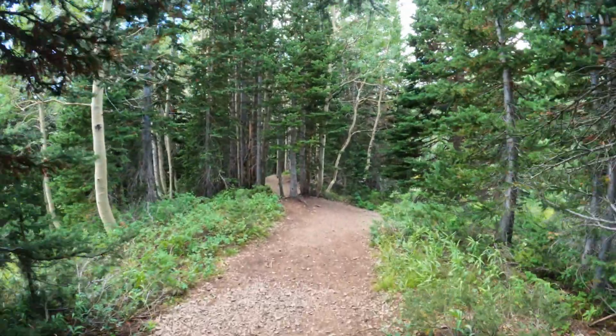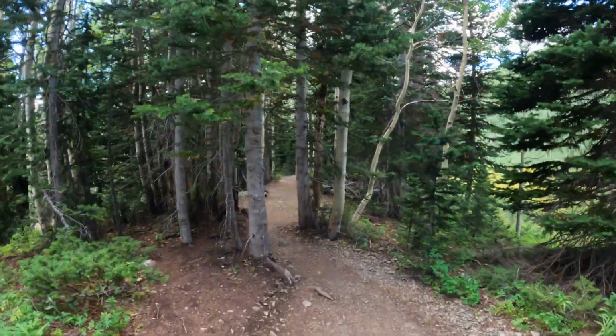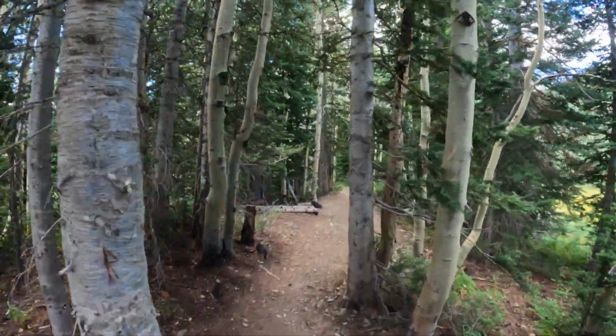It's like we had the aspen one, and now we've got this piney aspeny trail kind of weaving through. Just beautiful.